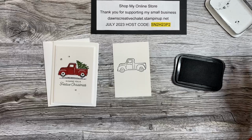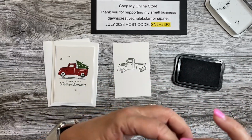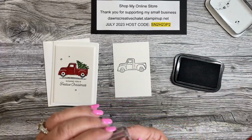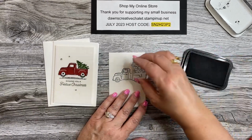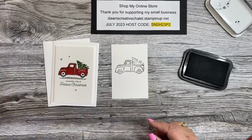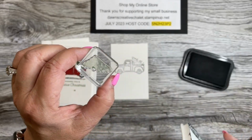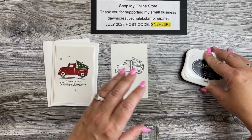Let's see here, the tree. I'm going to do the tree again. All right, actually, you know what? Never mind. I had a thought. Erase. Okay, there we go. So the tree outline there. In fact, the bolder part of the tree is so pretty you really don't need to do the outline, but I felt like it was fun to use.